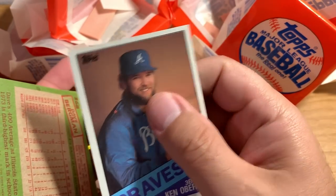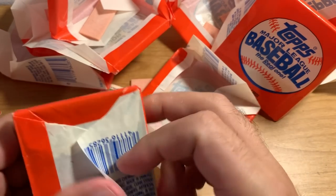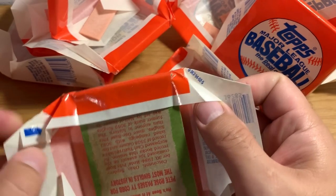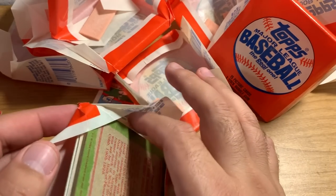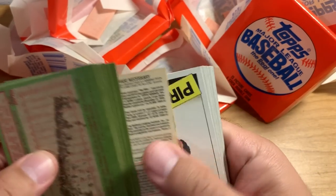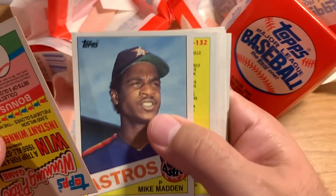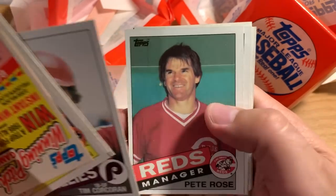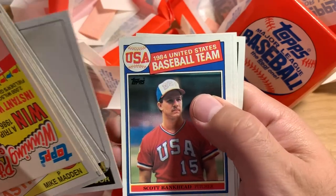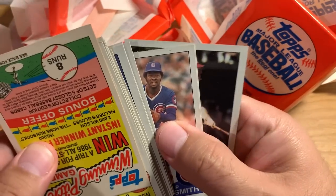And I have to say, I'm starting to feel very confident that these packs were tampered with, because a lot of them are opening a little bit too easily. The worn corners, the not terribly tight seals, and the total lack of any of the major hits. As we've gotten through half a box, I would have expected to have at least one of the good ones. A lot of these USA cards, but not any of the McGwires.